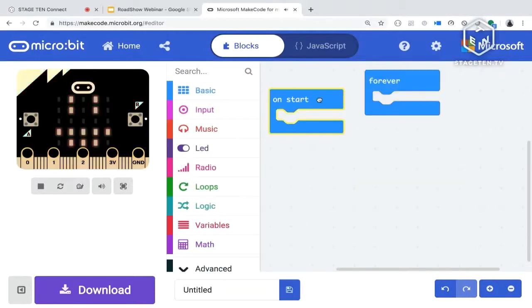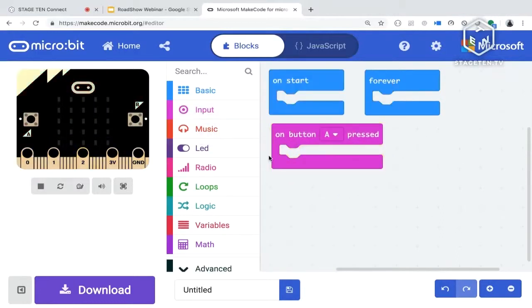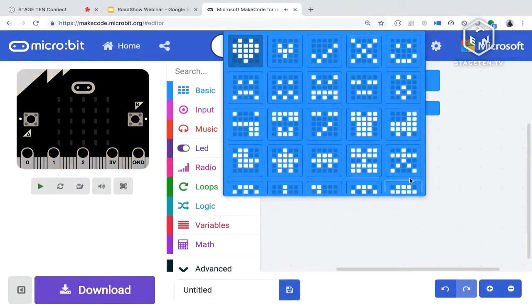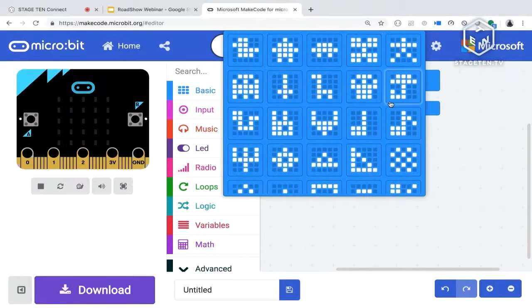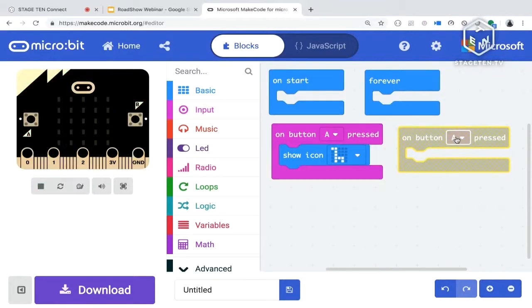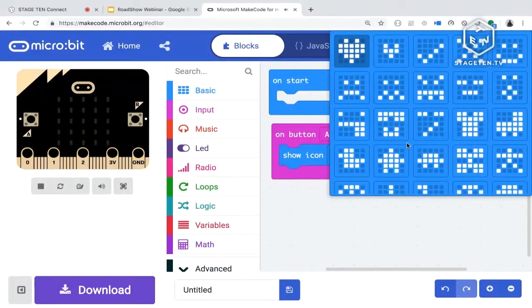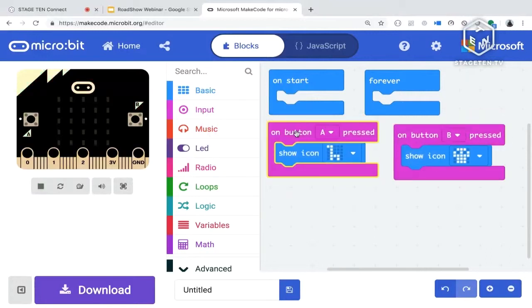So if I wanted to have something happen when I press a button, there's button events. So if I have a button A, when button A is pressed, again, I can have it show, let's say, an icon. Instead of a heart, let's pick, Shelby, why don't you pick an icon? Giraffe. Giraffe, my favorite. And then I'm going to say when button B is pressed, I'm going to pick one. And I'm going to pick my favorite, the skull. So now, if I go over to the simulator, when the program loads, if I press the A button, giraffe shows up. If I press the B button, the skull shows up.